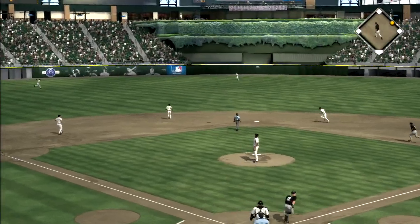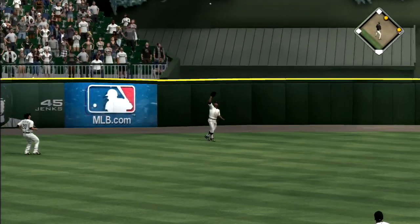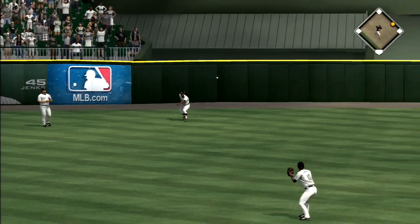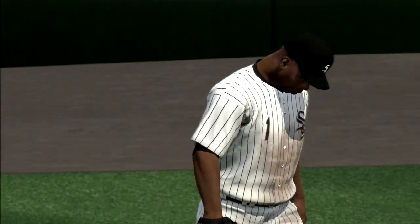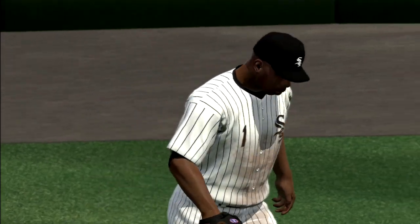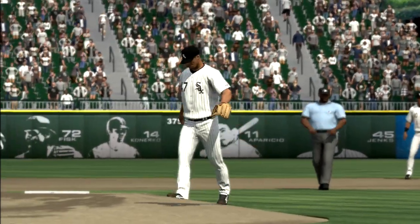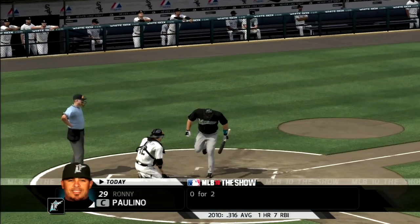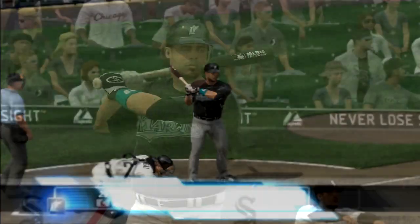And he grooves the fastball there. This is hit high and deep out to straightaway center field. There to get it is Pierre, and he takes it for the first out. So a runner at first with one man gone, and digging in now is the catcher Ronnie Paulino.